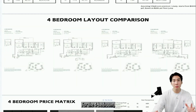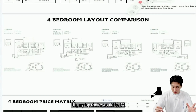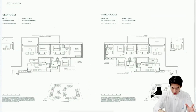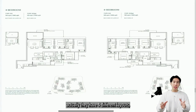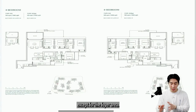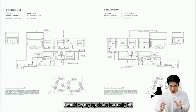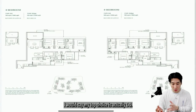For the 4-bedroom, we have 4 different layouts. My top choice would be D4 because of the facing. Actually, they have 4 different layouts, but all the layouts are quite similar in a way, except for the foyer area. For this 4-bedroom, I would say my top choice is actually D4.